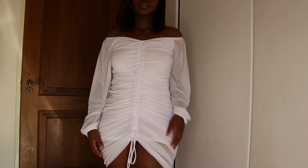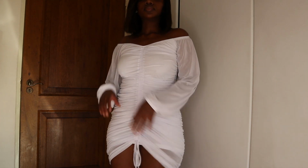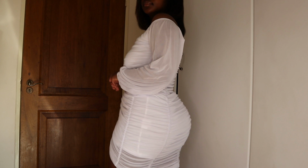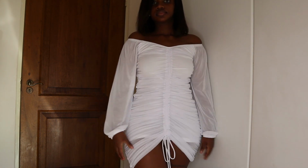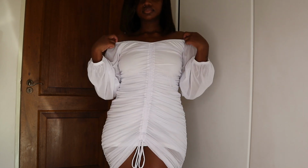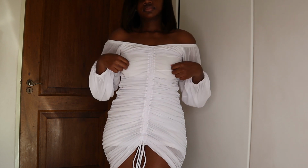I tried it on the first time it got here, and I thought it was cute. I thought, oh, I can wear this on vacation, or if I'm going to a dinner, and I put on some slides or some nice sandals. But then I put it on for the try-on clip, and I was like, I don't know, it doesn't really look that great on camera, but yeah.